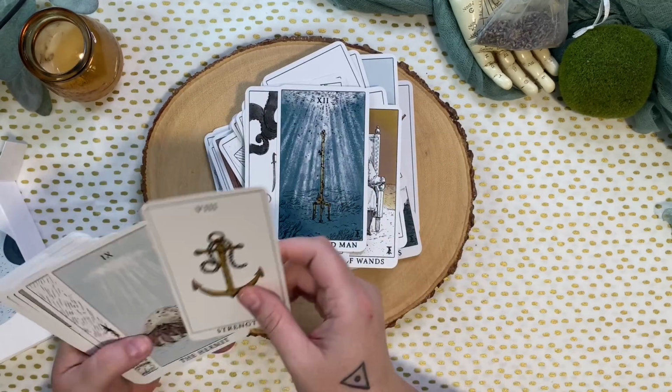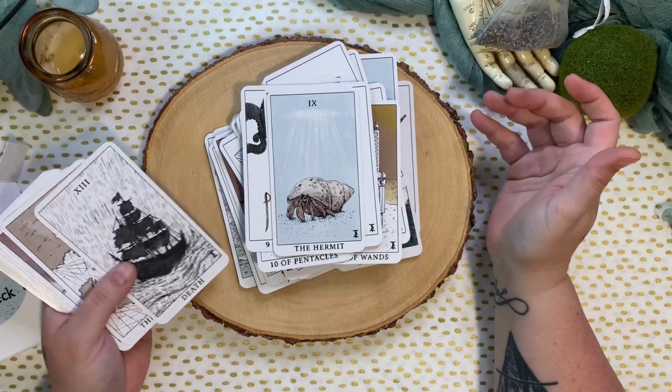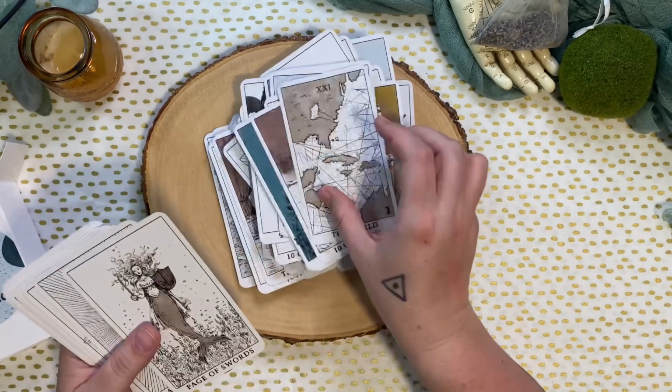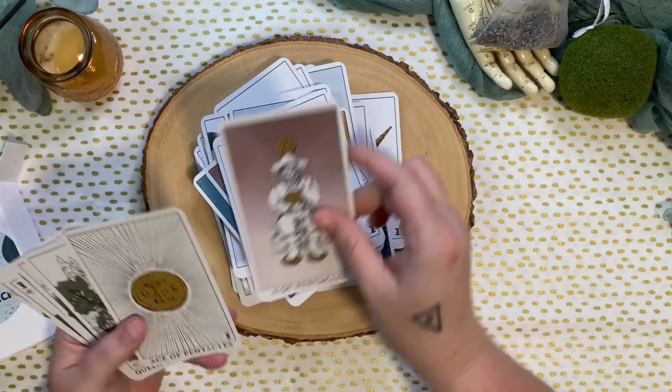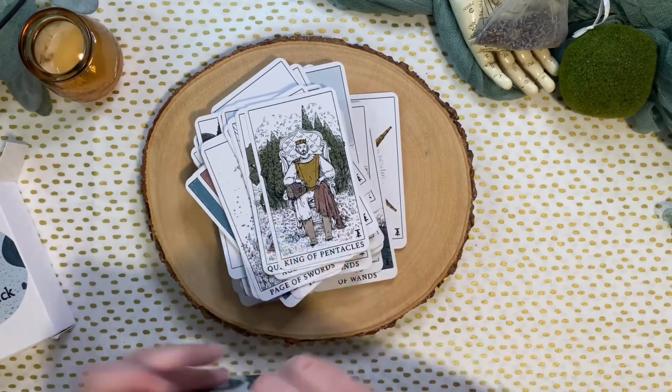Oh man, this I really do think is going to be my tarot. It's got a little hermit crab with the hermit. Oh, y'all, I can't wait to work with this. I cannot wait. A part of me is like, wait until summertime. And another part of me is like, nope. Do it now.